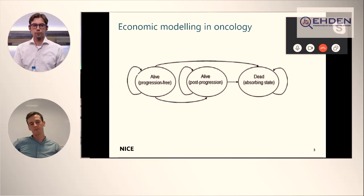And this is relevant, I think, because when we come on to EHDEN, it's relevant to who this EHDEN framework might be useful to. As well as being useful to HTA bodies who need to interpret evidence, and in some cases generate evidence, for example in guidelines. We tend to do guidelines in-house rather than externally, but also to companies who actually need to submit this evidence to NICE and other HTA bodies.